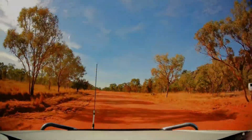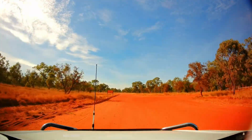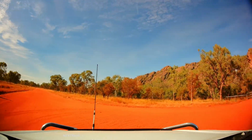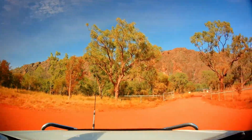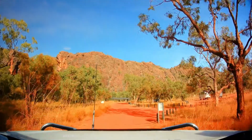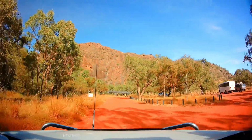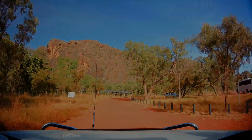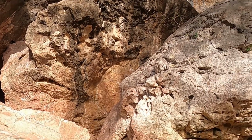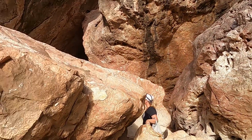Righto, Tunnel Creek National Park. We are. All those beautiful rocks. A few squeaks in the back. There's a few people knocking around today, so we might get other people's voices on here, which I don't really want.